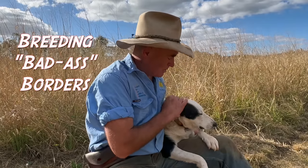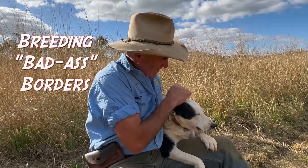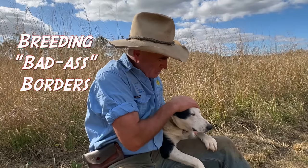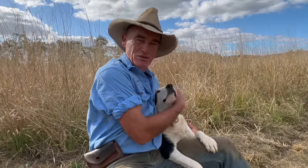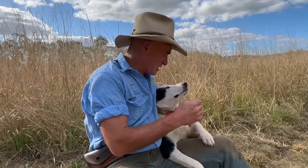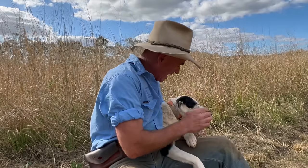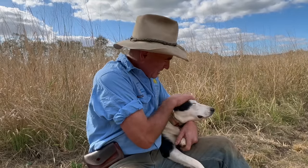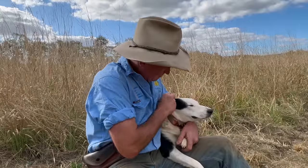Now, many years ago, I was down at the Brisbane exhibition, sitting there watching the working dog trials, and I was just so impressed. I think I was about 14 years old, and there was a guy there with these beautiful, big, white-headed dogs called Coolies. I'd never seen them working before. Anyway, just the presence, the power, the eye, the push that these dogs had was something that really impressed me, and I always wanted to have that style of dog in my own working team.